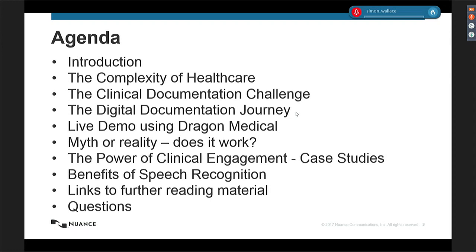I've also got some reading material on a slide for you, and Simon is going to make these slides available so that you can have access to that. And also on the panel on the right, there are some PDFs that he's put there. And we'll have some time at the end for some questions. So let me kick off.